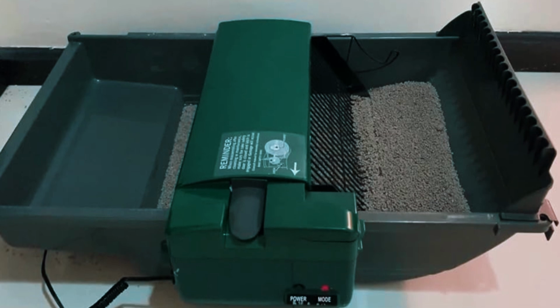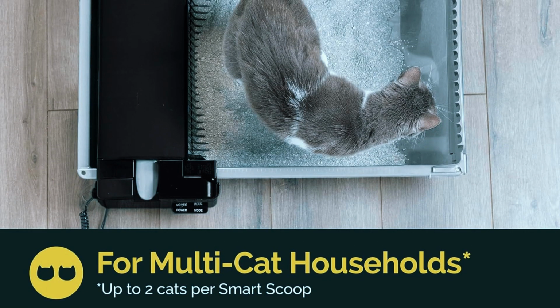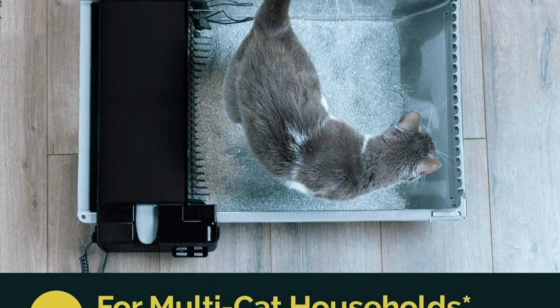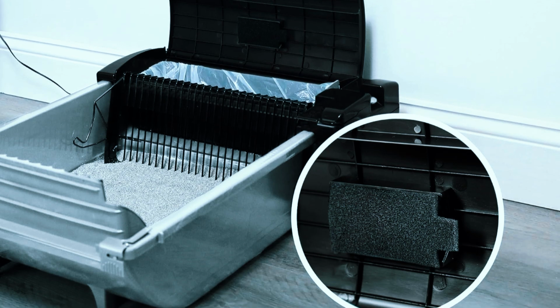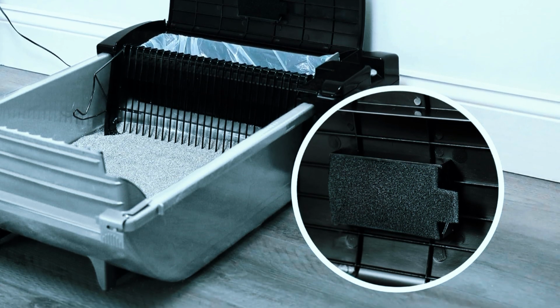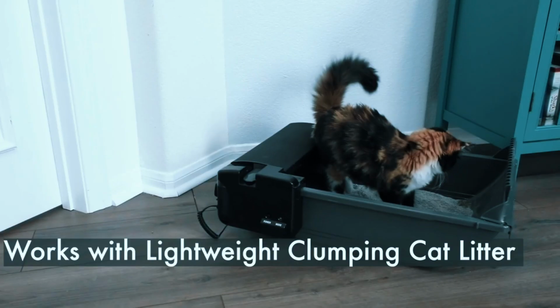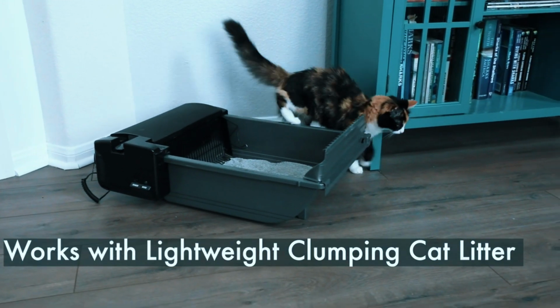If you want to trigger a cycle yourself, there's also a manual override button on the side. We found the system works consistently and does a good job of removing clumps without jamming, as long as you stick with good quality clumping litter. In terms of performance, the Smart Scoop holds up well against odors, though it's not quite as airtight as some of the more expensive enclosed models. For single cat households or spaces with decent ventilation, it should be more than enough to keep things fresh.